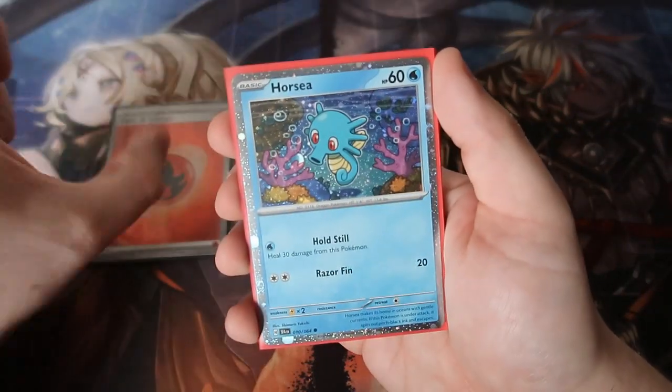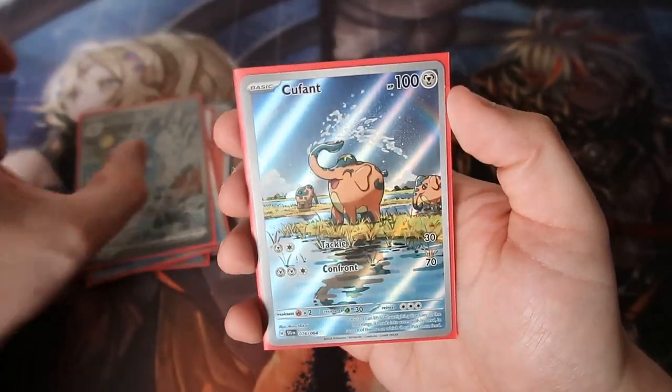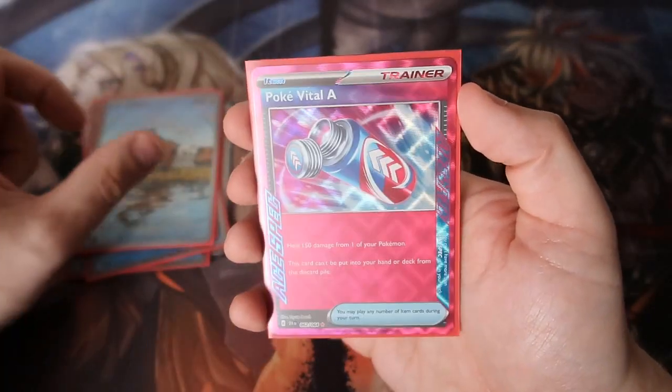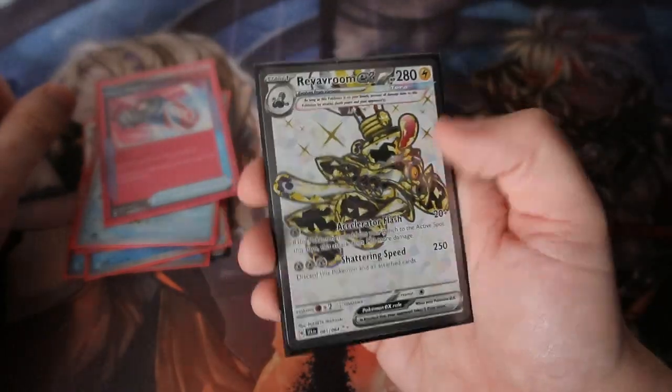We got Fire Energy, Horsey, Seedra. We got that beautiful Kingdra right there. Cuffant. The Weavile A-spec. And then ourselves our Revavroom EX Full Art.